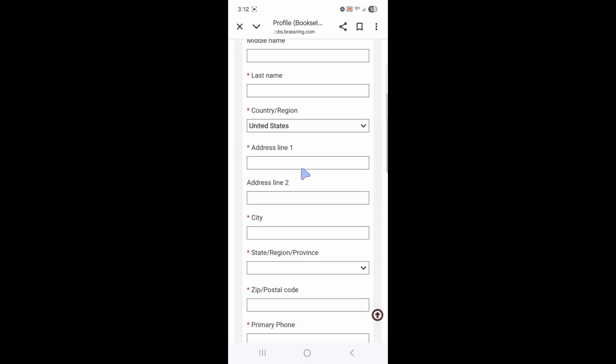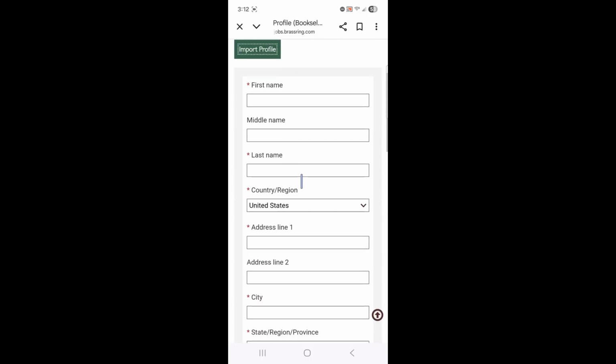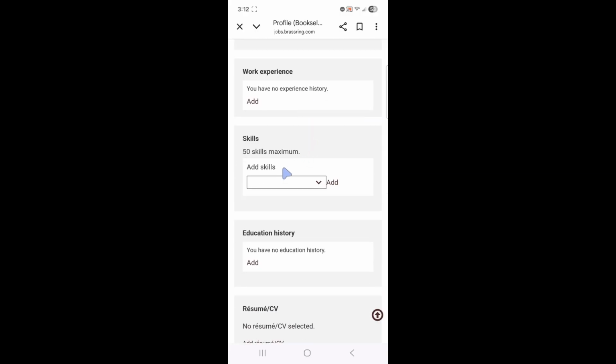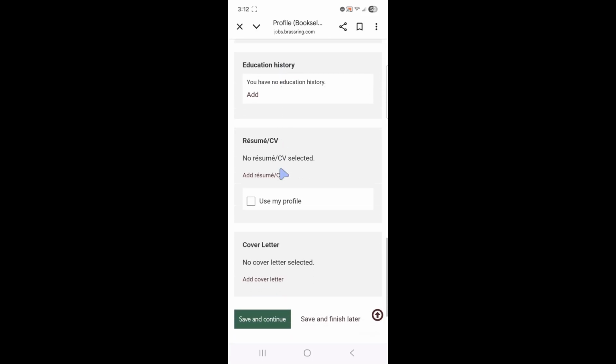Now, this is the longest part of the application. This is the bulk of it. You put all your personal information, you put your work experience, you put skills that you have, your education history, or you could come all the way down here and add a resume or a CV, and the application will read it to the best of its ability.